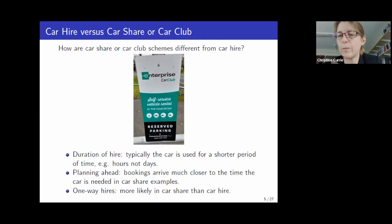How is what's on offer now different from those car rental models, and why do we need something different, I guess? One thing that's different is the duration of hire. Typically, the car is used for a shorter period of time. It might be hours rather than days. That does raise some challenges.